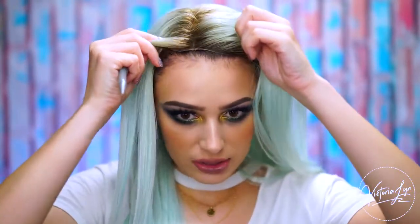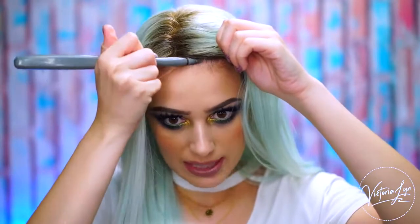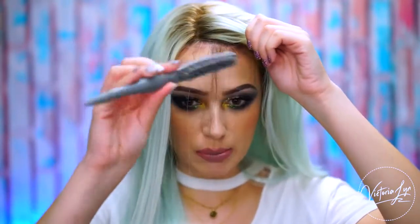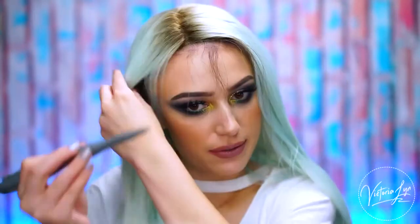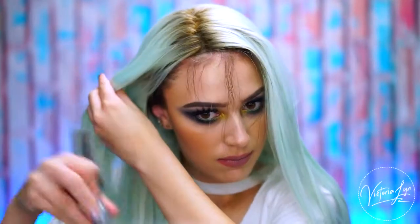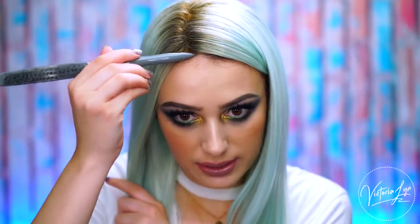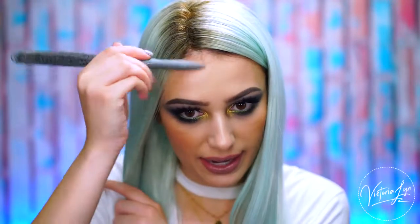So now I'm gonna go ahead and start pulling out a little bit of my baby hairs using a thin end of a teasing brush. I'm just gonna go ahead and pull out a few. And you just wanna pull out the tiniest amount of hair.